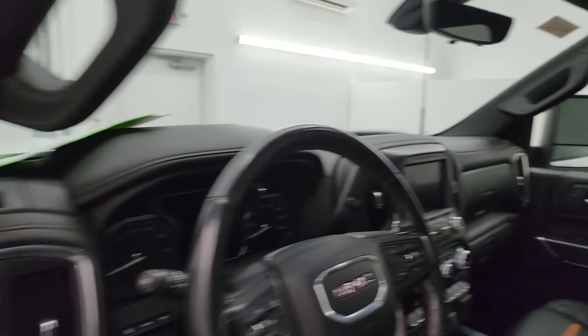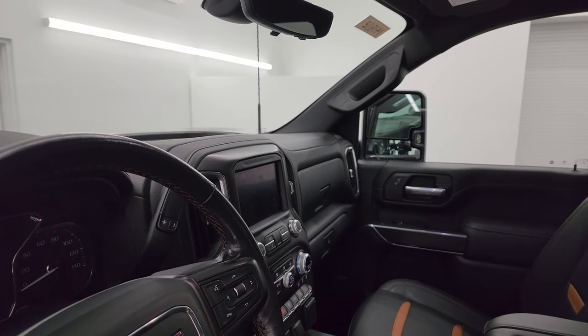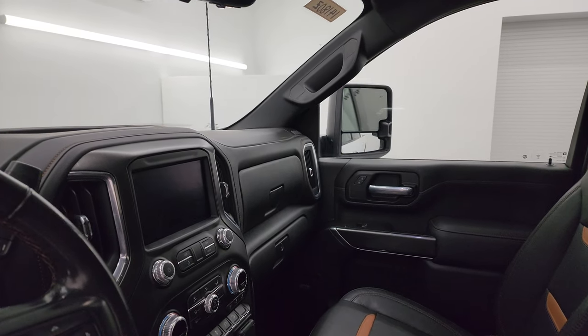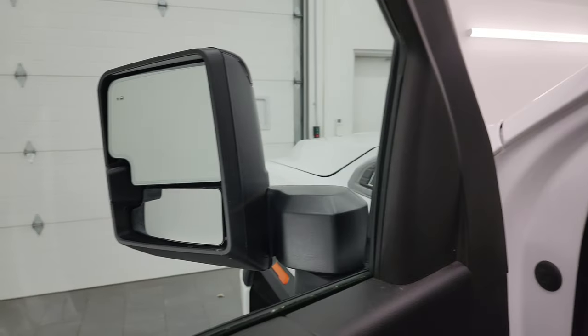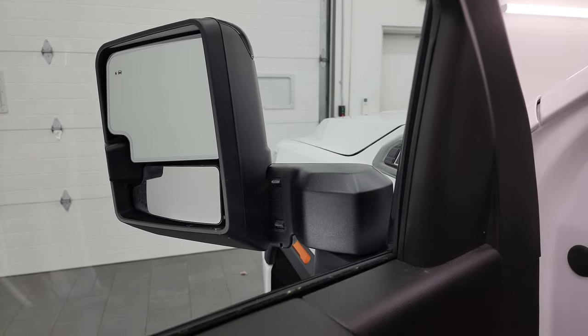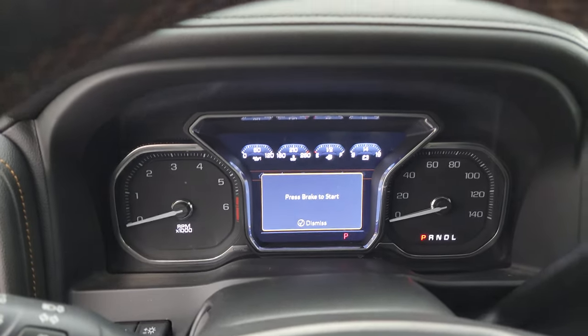I always like showing both sides so that you know that both sides are working properly. And then they do power telescope out and in, out and in. So that's working nicely. Let's hop inside, check out the miles, radio, and everything that this truck has to offer on the interior.